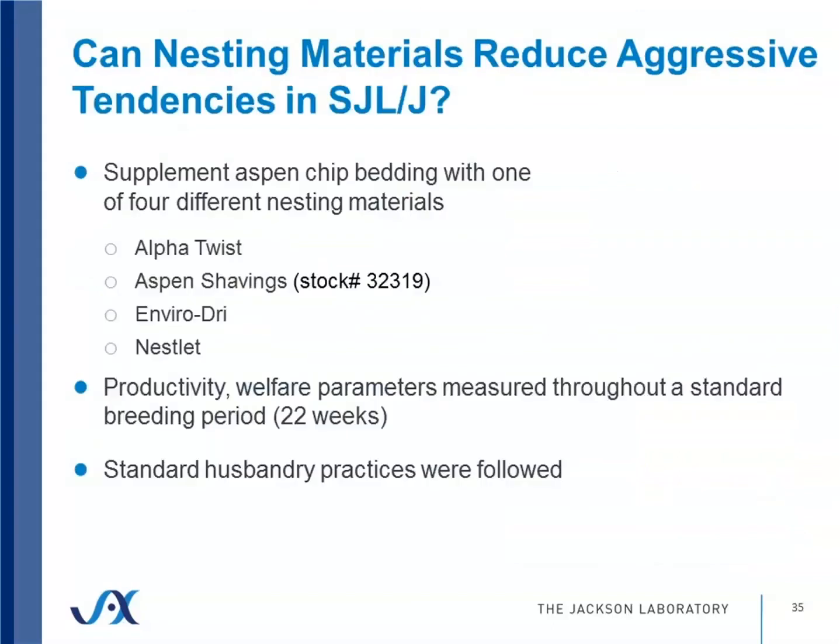We supplemented our regular aspen chip bedding with one of those 4 different nesting materials, and then assessed productivity and welfare parameters measured throughout a standard 22-week breeding rotation. All other standard husbandry practices remained unchanged.